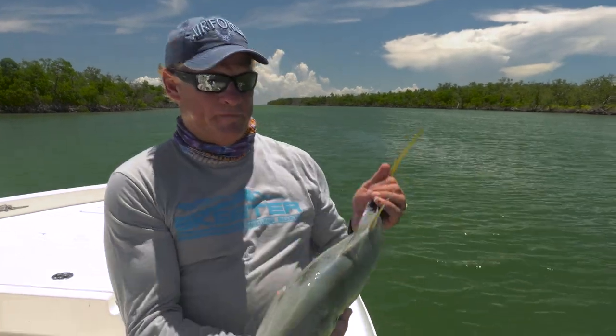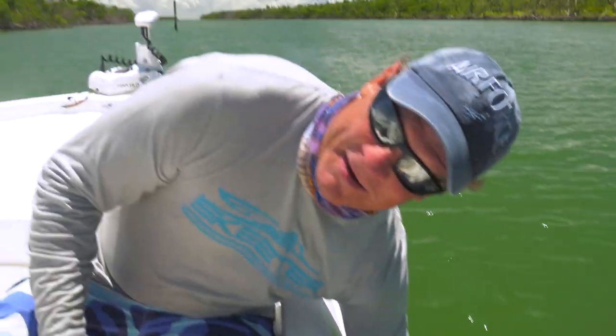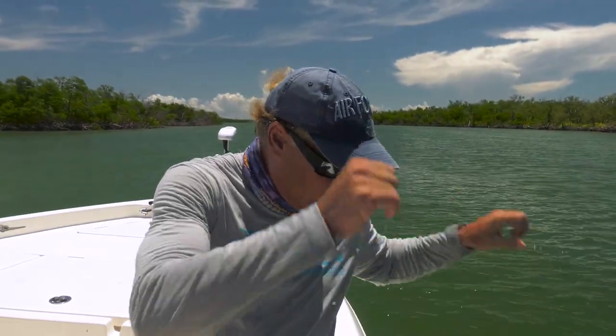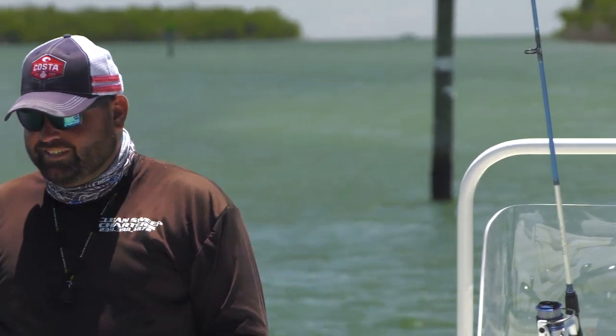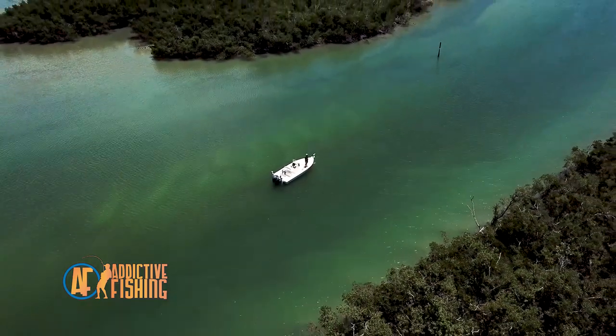You ever catch one about 35 pounds? Bob Brown's taxidermy at Port Canaveral has a great mount. Does he? Yeah, I gave it to him so he could mold it. That's awesome. It's a 35 pounder. Awesome, awesome. Let's get back to it. Let's get a snook, man. Get some redemption.